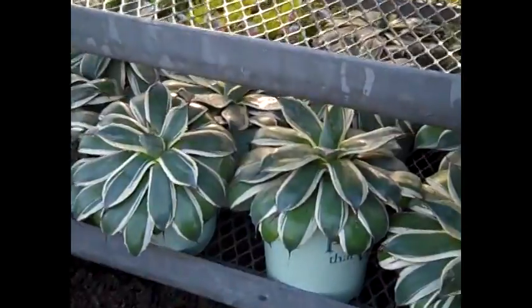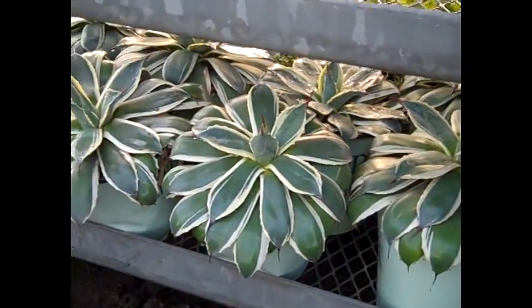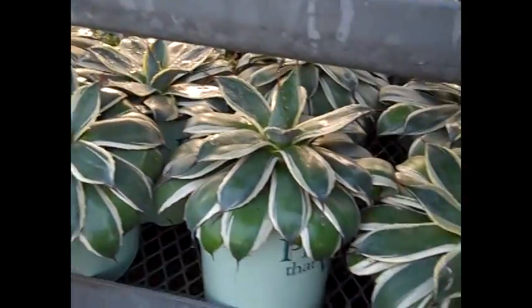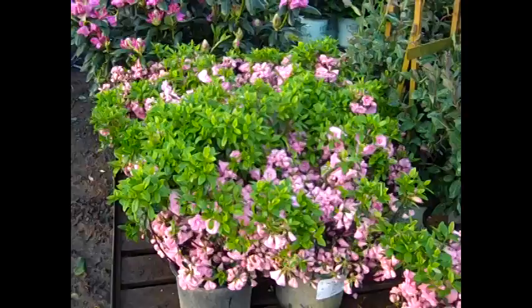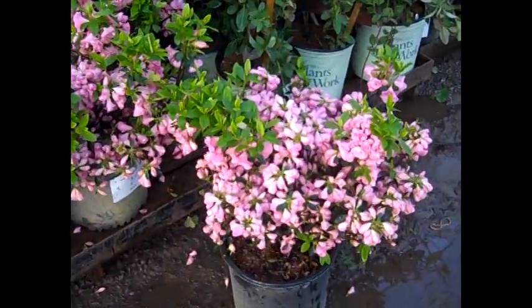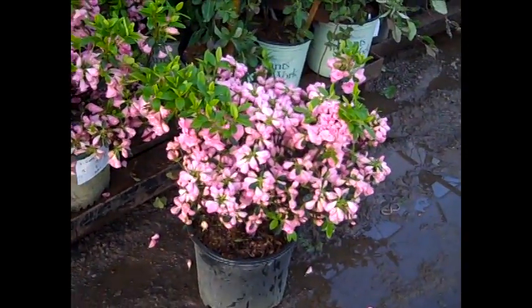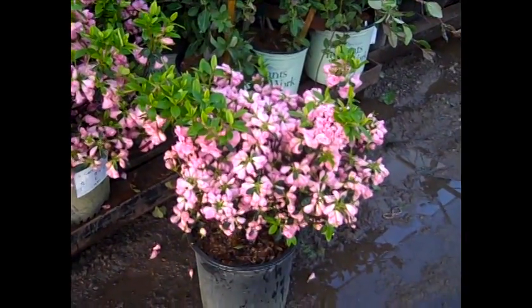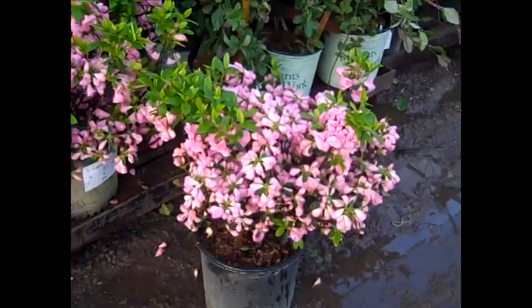And I wanted to look at another gorgeous plant. This is Cream Spike agave. A lot of nice color, and look at the size of these 19-centimeter plants. Wow, we have a really nice azalea here. These are a 3-gallon Rosebud. Rosebud's a little bit later blooming than some of the other varieties. These are loaded with flowers, and they're perfect for next week in a color display.